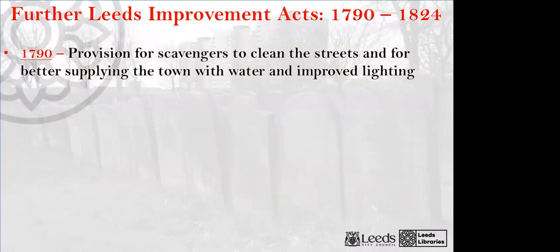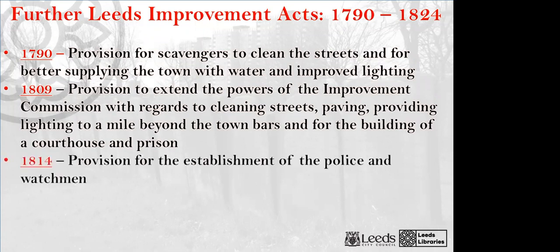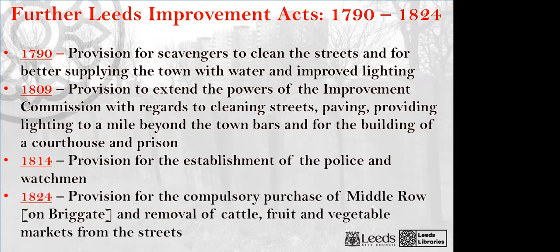In 1790, the Act provided provision for scavengers to clean the streets and for better supplying the town with water and improved lighting. In 1809, we saw provision to extend the powers of the Improvement Commission with regards to cleaning streets, paving, providing lighting to a mile beyond the town bars, and for the building of a courthouse and a prison. 1814 saw the establishment of the town police and watchmen, while 1824 saw provision for the compulsory purchase of Middleborough on Briggate and the removal of cattle, fruit, and vegetable markets from the street.